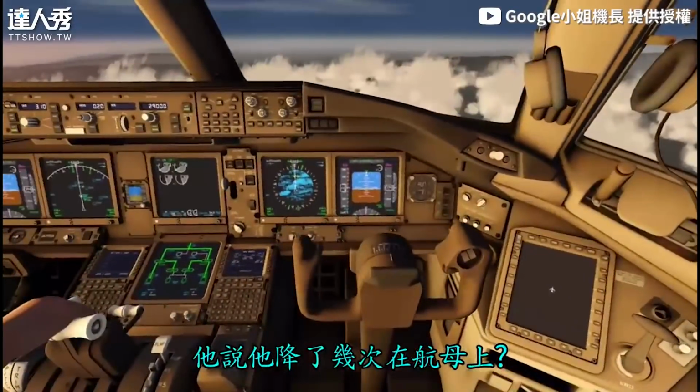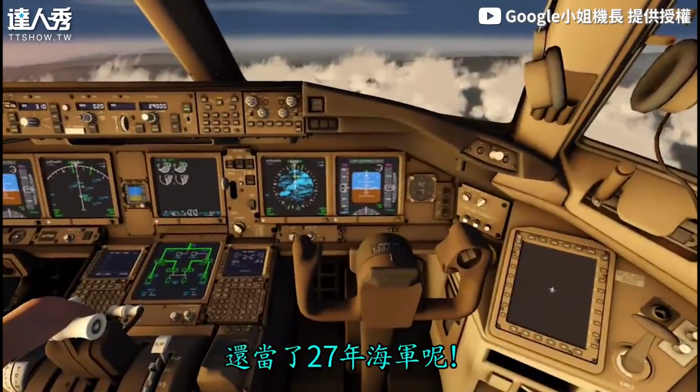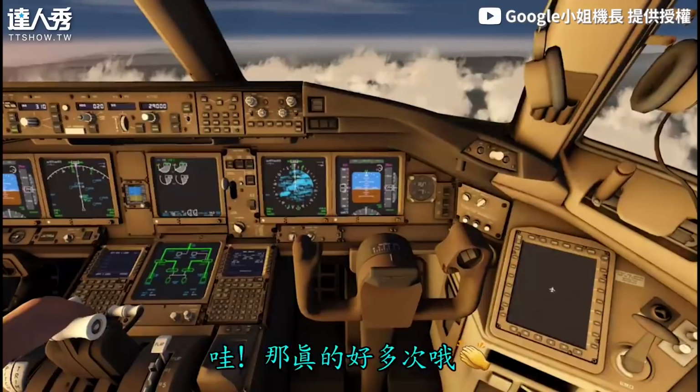How many carrier landings is that? 20 million years, maybe? Wow, that's a lot of carrier landings.